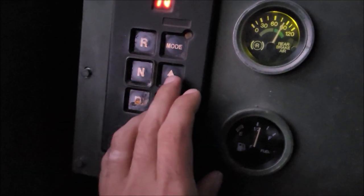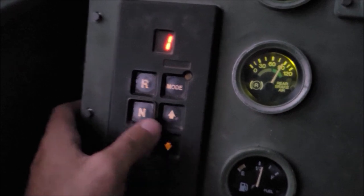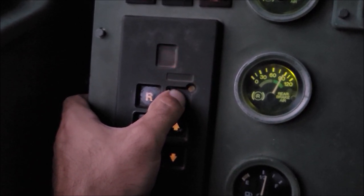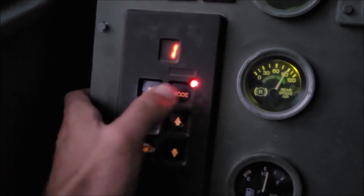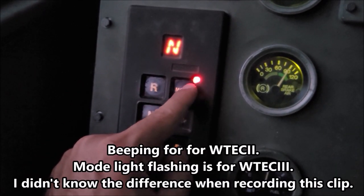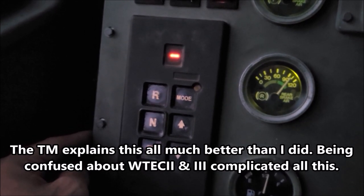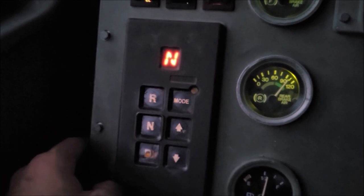What I did do is go on and figure out how to clear the codes. So it says you hold mode for 10 seconds. Okay, it said something about beeping, but this one didn't beep, and I noticed that it blinked, and we're back in regular mode. So if I do, okay, it's nothing, I got no codes. So it says to get out of this that you just hit one of these, take it out of mode.